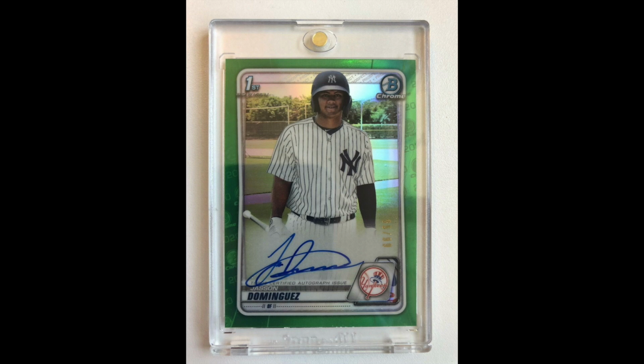So 2020 Bowman, you won't be finding Jason Dominguez green in hobby boxes, but you'll be finding it in retail packs. Greens are out of 99. It first came out in 2014. It was numbered to 75, and then 2015 was the first year it was numbered to 99. So they had it briefly for 1 year where it was numbered differently, and then 2015 onward, it's been numbered to 99.